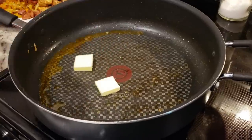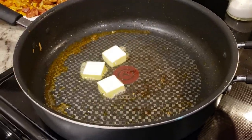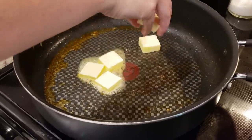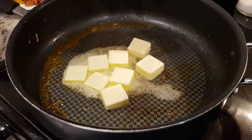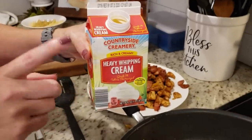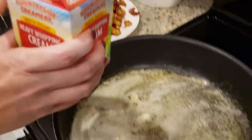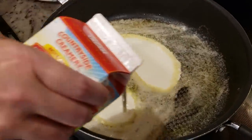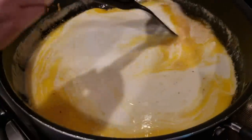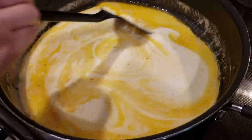In our pan, I'm gonna add a stick of butter. I did turn the heat down just a little bit as well. Our butter is melted. I'm gonna add this entire pint of heavy whipping cream. I'm gonna let this heat through for just a minute before we add our Parmesan cheese.